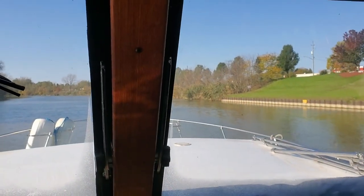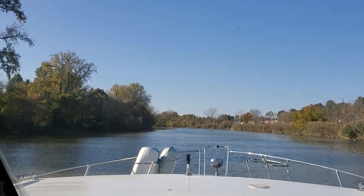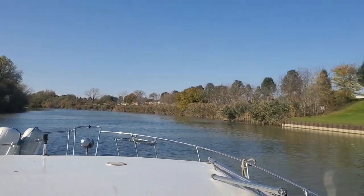Hey guys, we are heading down river. Just cruising at 12 kilometers an hour. Give you a view out the front. She's a nice river to ride.